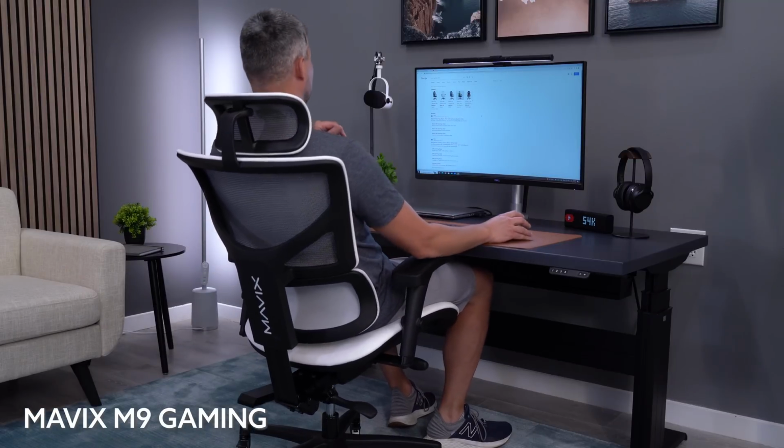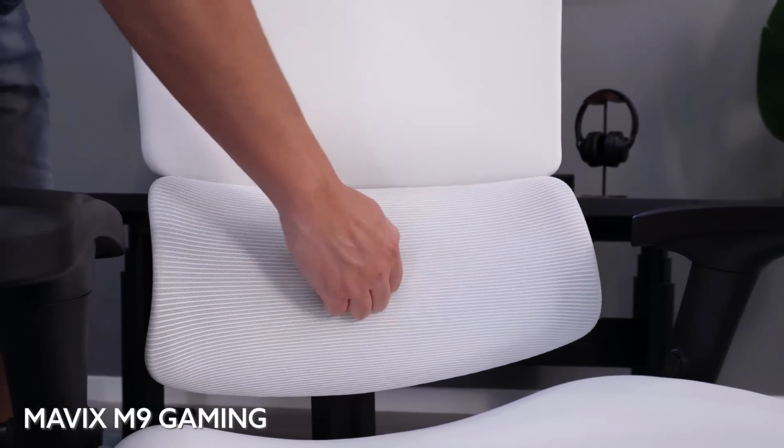The Mavix gaming chair has a very comfortable back. I like the flexibility in the lumbar support. I just feel the seat is a little too thin, like I'm sinking through it.